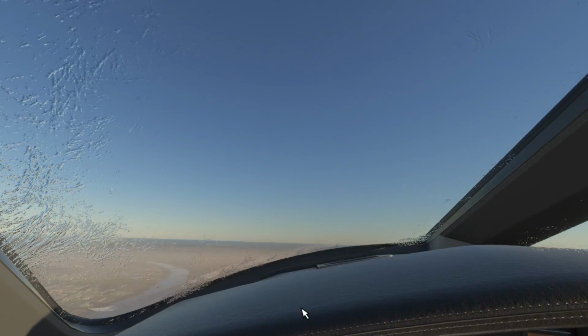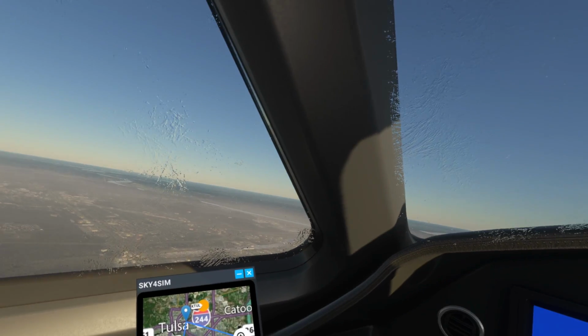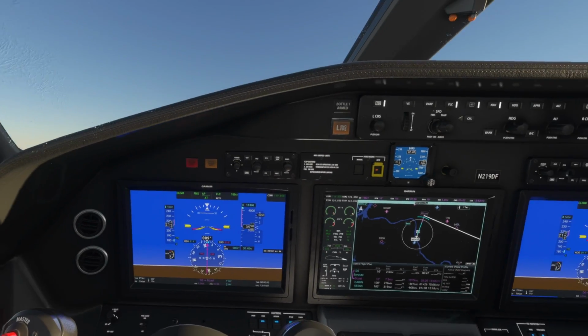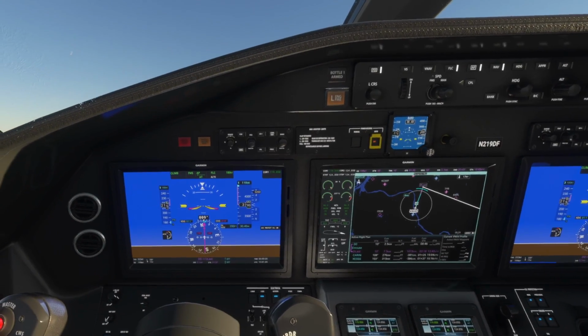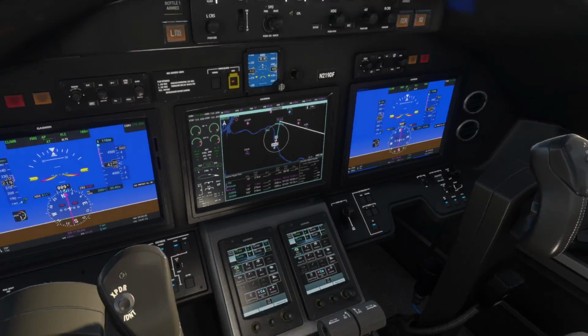Tulsa departure, Cessna November 219er Delta Foxtrot is passing 2,900 feet. Ice is going away. Cessna November 219er Delta Foxtrot, Tulsa departure, altimeter 30.40, continue as planned.